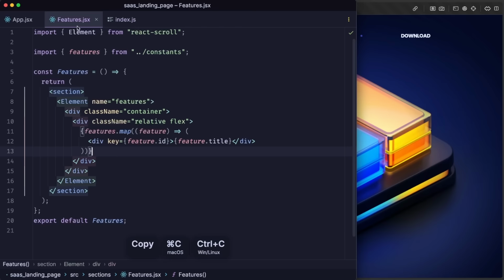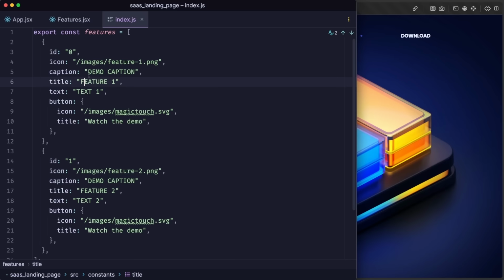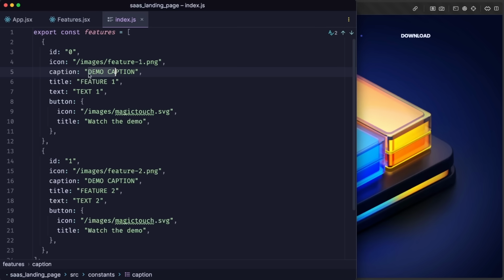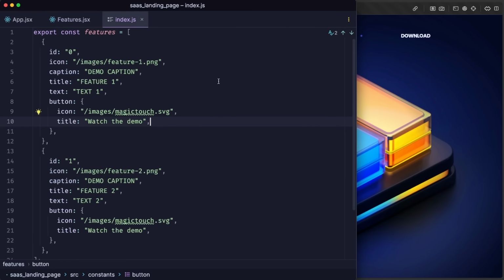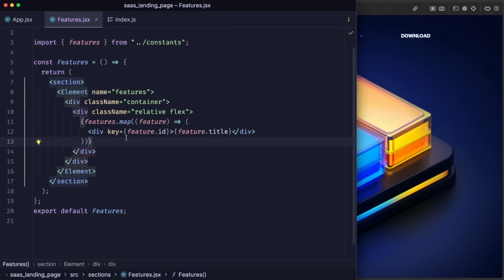Remember what we had before? All of the data was right here within JSX. You don't want that. You want to have it in a separate file. What this also allows you to do is to send this structure over to a business owner that you're building this SaaS website for, if you're not building it for yourself. And then what they can do is they can simply modify the caption, the title, the text, and everything without messing with your code. And they can just send you this file, and you can easily just use it within your code. Or even better, you can implement a CMS, a content management system, that would allow them to change these pieces of code. So instead of declaring them statically right here, you can fetch them from a CMS and your code would still work the same. I hope this makes sense.